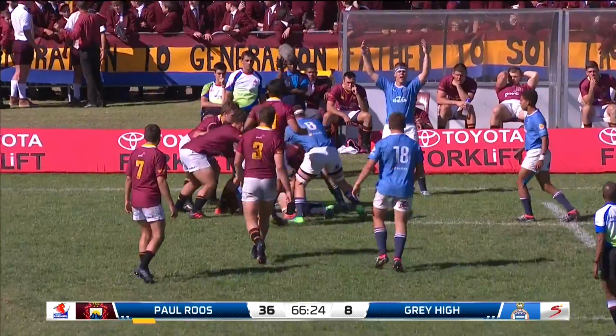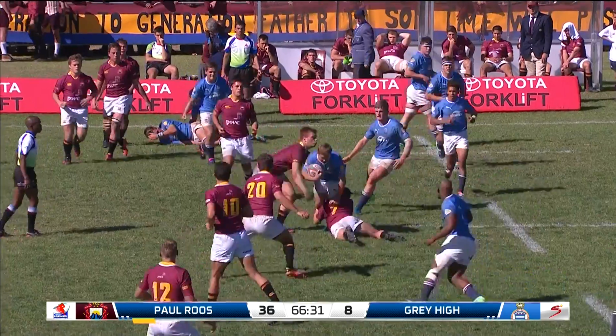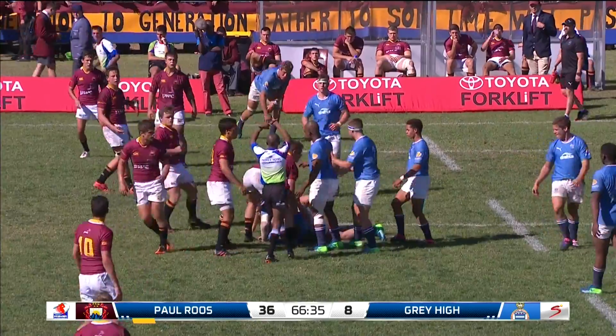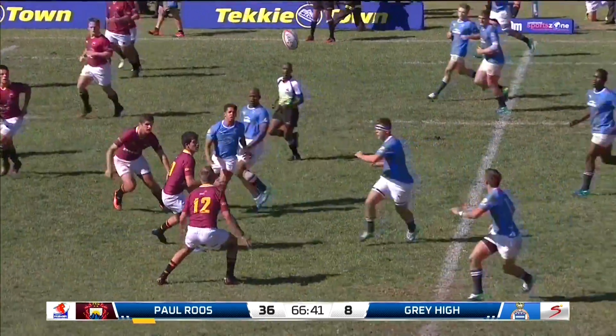Slabbert to the front this time. Laken Gray dominating. That's the kind of aggressive line-out work you need when you're struggling. Pedro gets it off to LJ Van Zyl. LJ Dupree, pardon me. Another penalty to Gray. Plenty of calls coming their way in the second half.